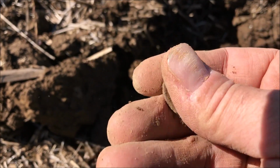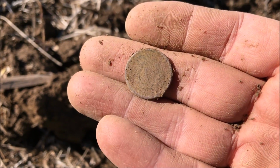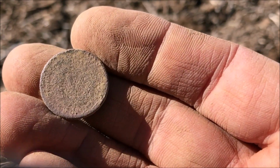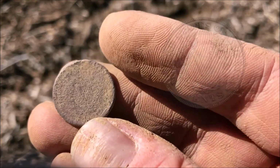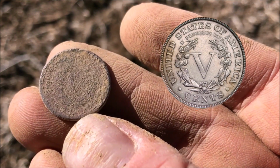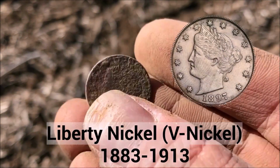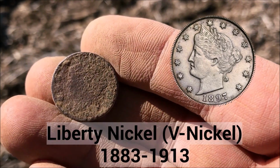And I think I see a shield. It might be a shield nickel. All right, false alarm. Not a shield nickel, but it is a V nickel, a Liberty nickel. You can see the V very faintly. This is the back, the reverse. And it would flip like this. And there's Liberty's head. Can't quite see a date yet.